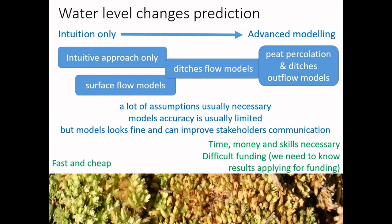This is also the different approach to the prediction of the expected water level changes. As I said, sometimes it is by intuition only. Sometimes we try to implement advanced water level modeling using various kinds of mathematical hydrology models. In the project which I have presented, for example, the surface flow model was used, which of course is not appropriate at all for bogs. Sometimes ditch flow models are used. Sometimes the most advanced, the pit percolation and ditches outflow models, are used in the preliminary study.